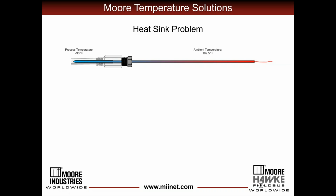Basically, there's a temperature gradient along this metal sheath, and the ambient condition is wicking away from the measurement junction. The measurement junction is here at the tip. In the picture on this slide, the ambient temperature is hotter than the process temperature, because the ambient temperature is 102.5 degrees F, and the process temperature is minus 93 degrees. So there is a large gradient difference, okay, in this sheath.